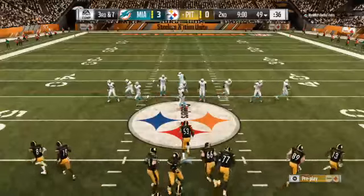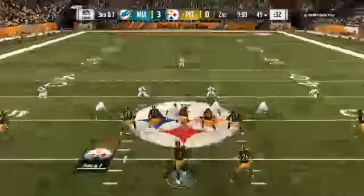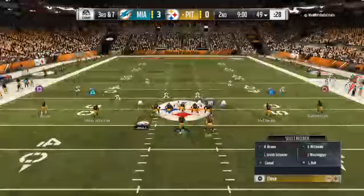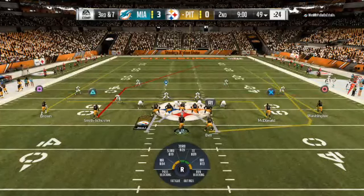And on 3rd down, a nickel formation here defensively. Focus. Corner. Go.